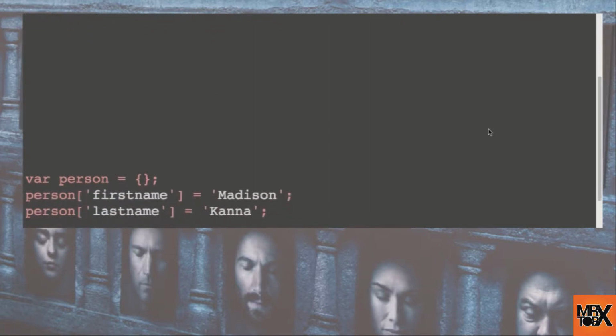So here we have an object being created called person, and we're just going to put nothing in that object right now. So these brackets with nothing inside them indicate that we've just created the variable person and it's an object, but it's empty. Next, we are going to use bracket notation to go into this person object and create a property. So we're going in and we're creating this property called first name, and we're saying the value inside of it is Madison. And then here we're going in doing the exact same thing.